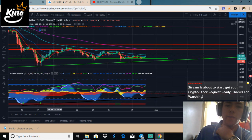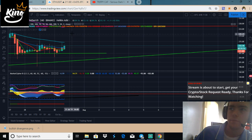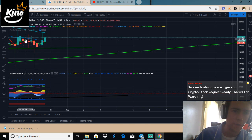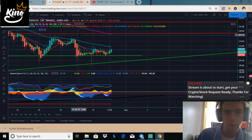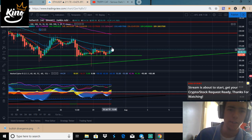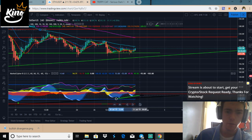Let's take a look at ETH. ETH is looking very similar. We have our 5 and 10 SMA right now, and they're about to converge to the upside. We have our darker blue, which is our 21, sitting just under it. And you can definitely see on the lighter blue, our 50 is acting as resistance right now. But just like Bitcoin, look at that, we have a nice trigger wave right here.